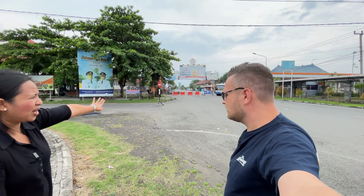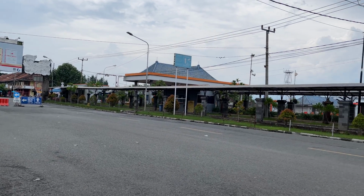Many thousands of people usually travel local. One, and this is behind me, is the terminal actually, where you can park, rest, waiting for your boat. But I don't know why it's so quiet actually.